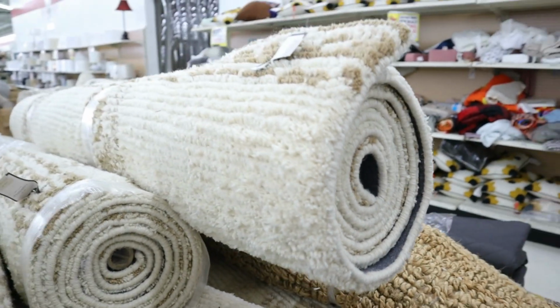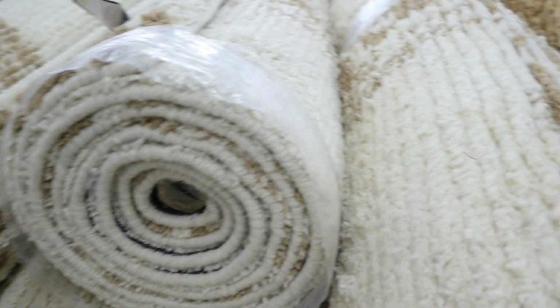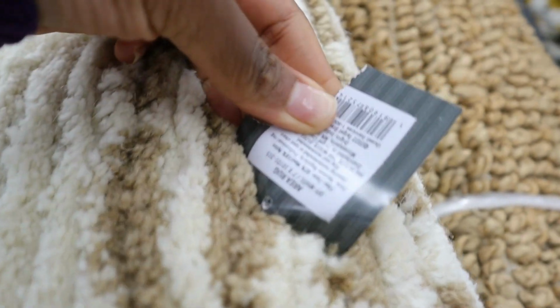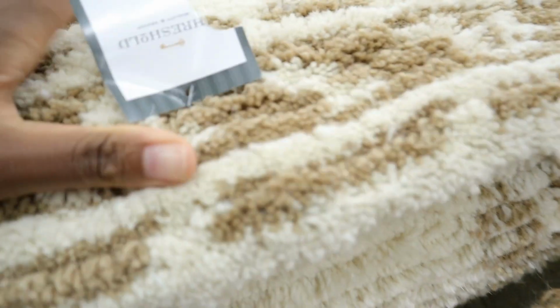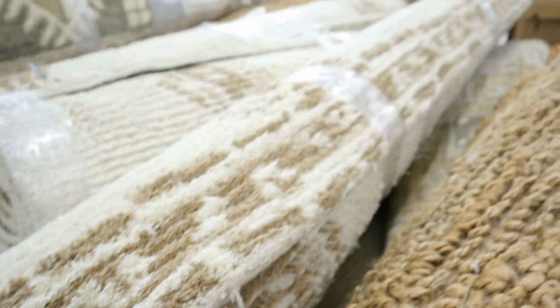Oh my gosh! Unfortunately, our car is too small, they don't fold over, but I'm thinking I'll send Shane back to come get this one by Studio McGee. Absolutely love it. What is it made out of? It's made out of 82% wool and 18% nylon. Pretty soft. So good.